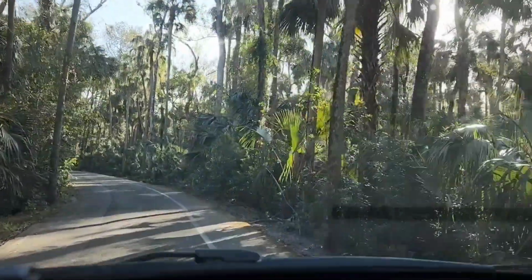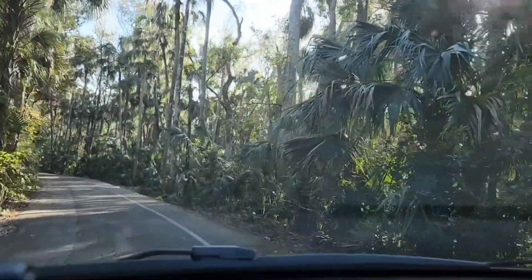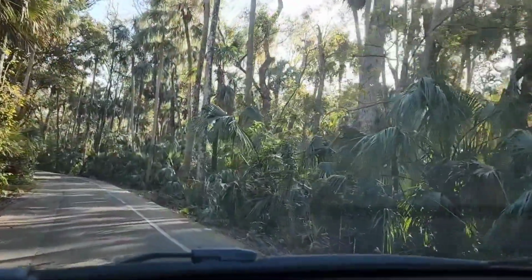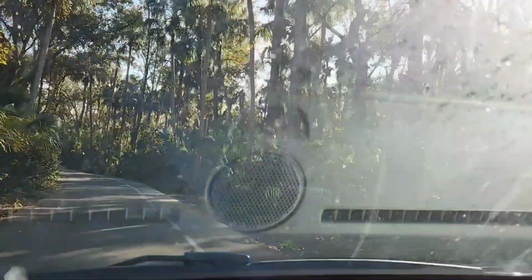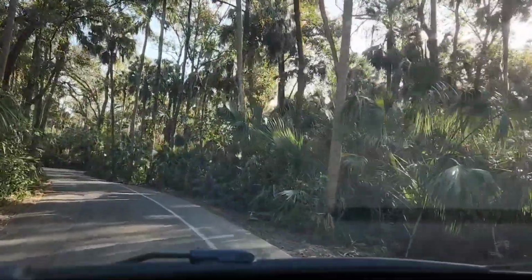Now the museum hours are 10 a.m. to 2 p.m., so we are a little bit early to check it out now, but I do want to get in there shortly after 10 today because I don't want to give myself room to put that off and miss it again as well.